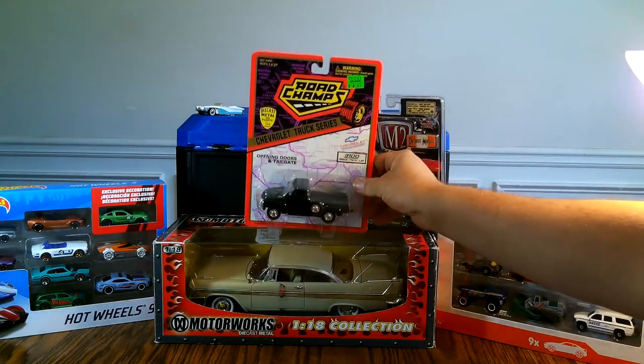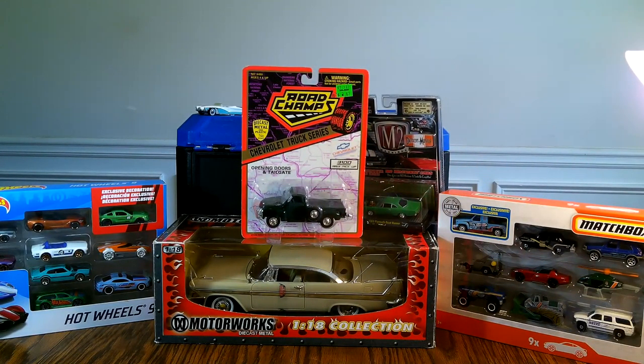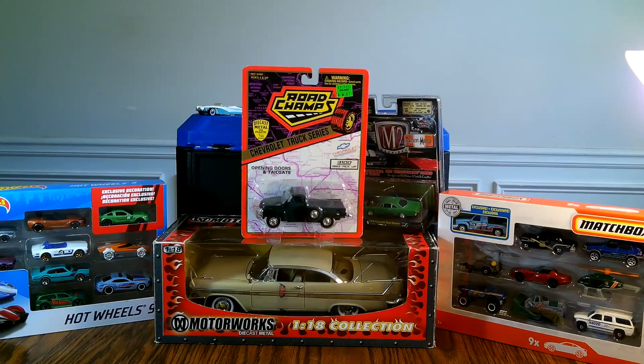From Road Champs. This is a really awesome die-cast from Road Champs, and it's part of the Chevrolet Truck Series. It also says right here, opening doors and tailgate. It's the 3100 1953, Dad.